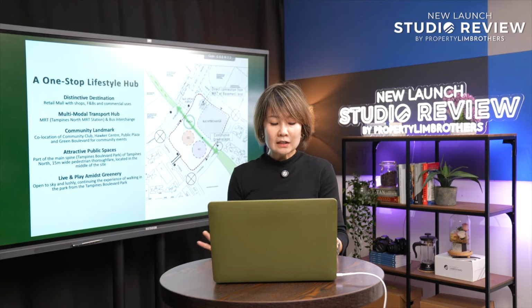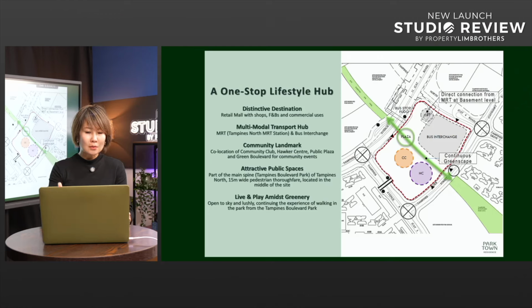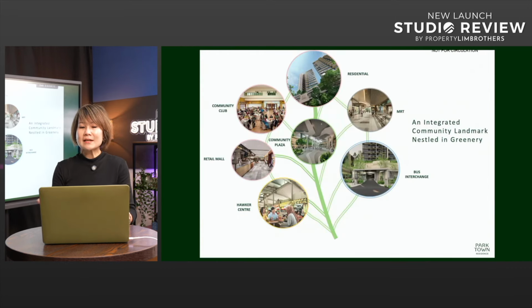So all in all, the developer's vision is to create a centre, a hub where you can find everything you need within Parktown. So you have your plaza, your community centre, your hawker centre, bus interchange and connectivity to the MRT. Okay, so there are 7 elements. So all these 7 elements, they hope to connect them very seamlessly and easily accessible as well.